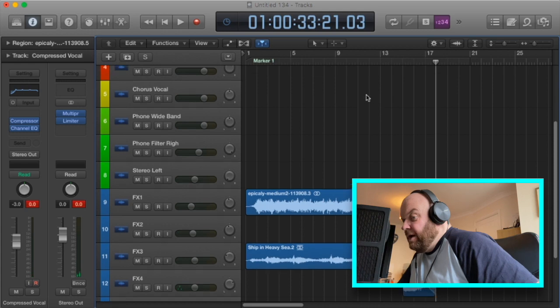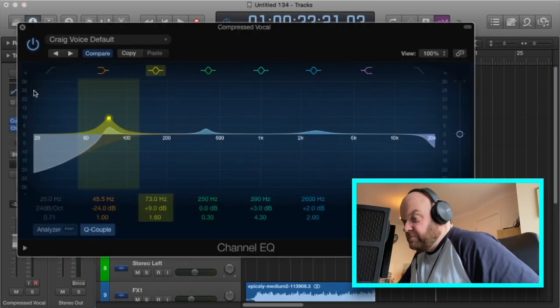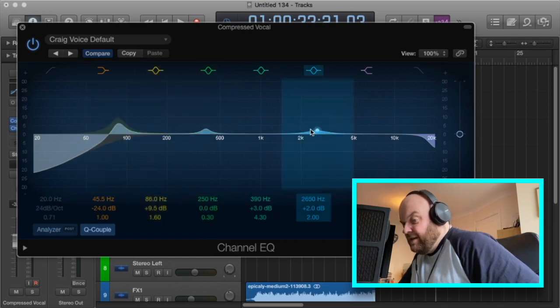Nice, there we go. I think that's pretty much finished. Just check the EQ. I'll just give it a slight little bass boost. It sounds a little bit tinny in places, so we'll just change that down a bit.